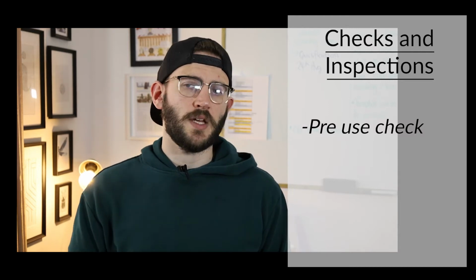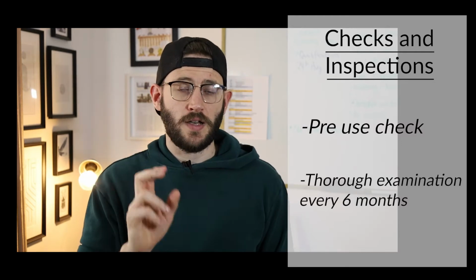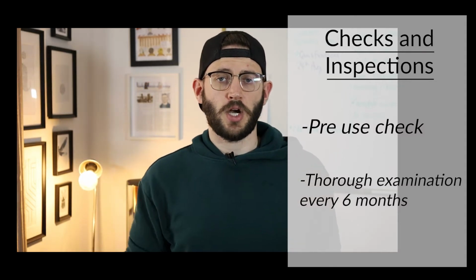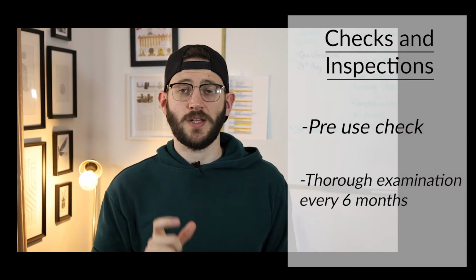But as I mentioned a minute ago, there's a requirement to have a thorough inspection under the Lifting Operations and Lifting Equipment Regulations. This is actually called a thorough examination, and it's normally done by an insurance engineer, and it's required six monthly because you're lifting a human.